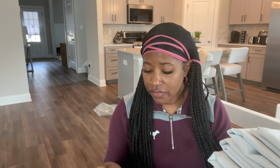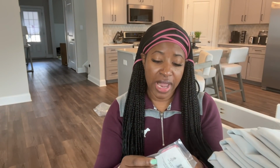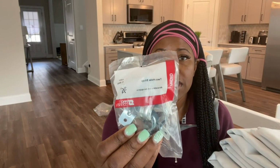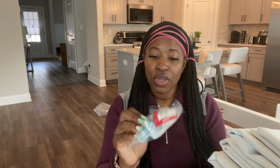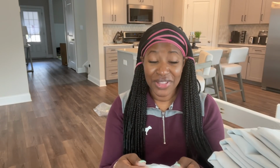Okay, so in order for me to hang these curtain rods outside, I bought these two-hole straps to hang them up with. So hopefully it works. So let's go try it.